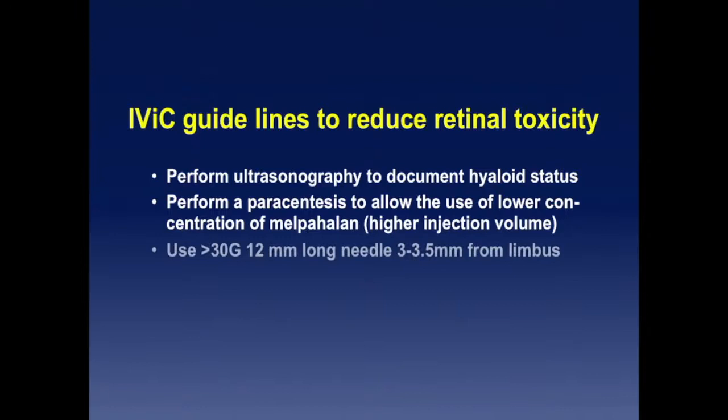Francis, what are the volumes that you choose, the median volume? So the minimal volume I inject is 0.1 when I have a 20 microgram injection, because my dilution is 200 micrograms per ml. And I go up to 0.2 when I inject 40 micrograms.